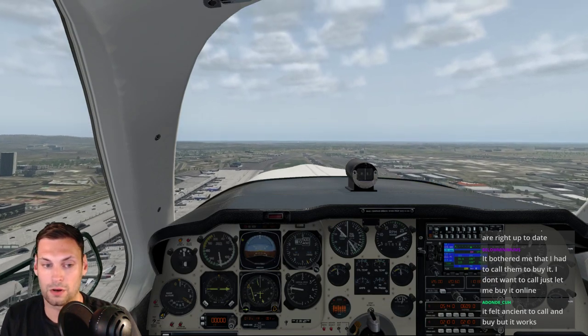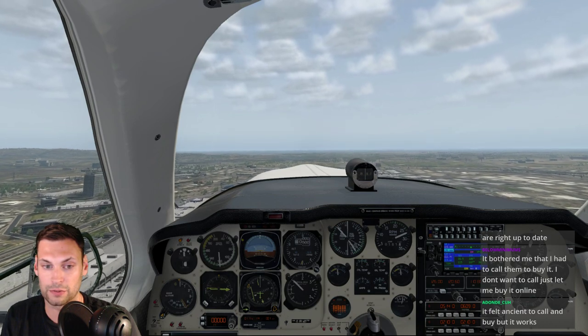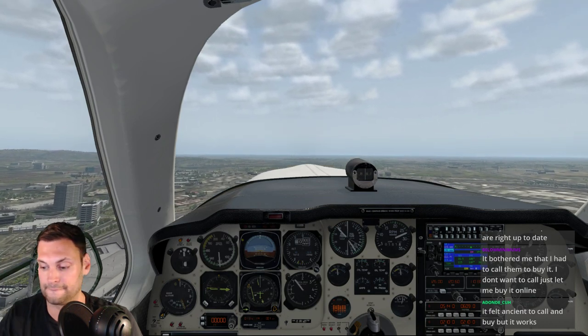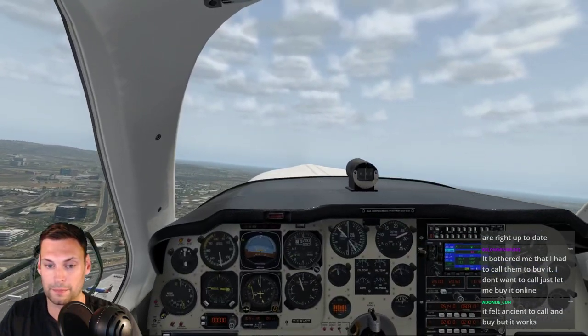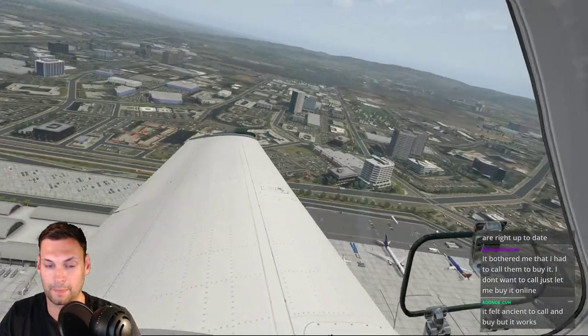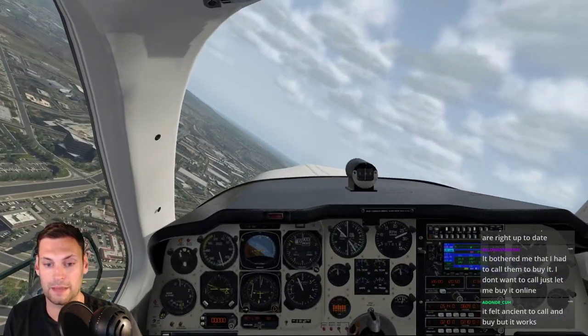Okay, so we'll go around here, we can make it a short go around and see if we can catch a short approach here. I think I can gauge where we were on the short approach, Brad. I need to be at the right altitude.